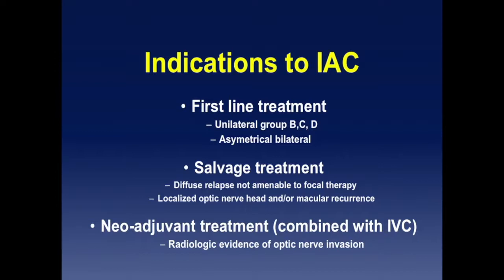Yes, please. What extent of optic nerve invasion would be the cutoff? No, it's neoadjuvant. It's before enucleation, to be able to cut tumor-free. And then, of course, we will go on with the intravenous, but it does not prevent intravenous. But because of the efficiency of the high dose you get in the orbit, it's a thought. So to what extent of optic nerve invasion radiologically have you treated by intra-arterial?